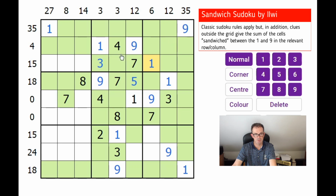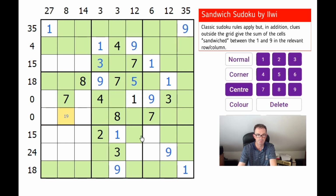There's a few ways we can make progress here. I'm just going to try and spot the best way to... Yeah, let's have a look at this 0 in row 6. So we know the 1 and the 9 are next to each other. Now if that's the case, we know this square must be a 1 or a 9, because it's not possible for the 1 and the 9 to occupy those two positions, and we've obviously got everything else in this row is green already. So this square is a 1 or a 9.